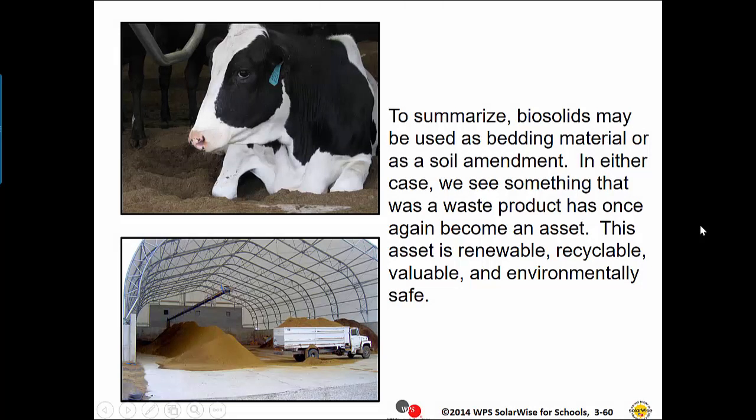To summarize, biosolids may be used as bedding material or as a soil amendment. In either case, we see something that was a waste product has once again become an asset. This asset is renewable, recyclable, valuable, and environmentally safe.